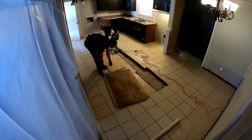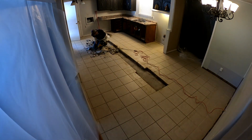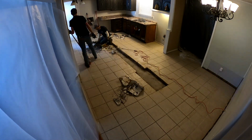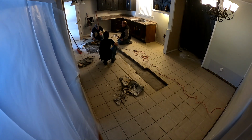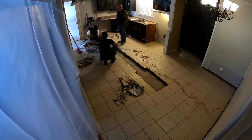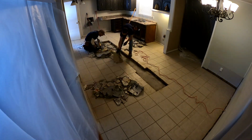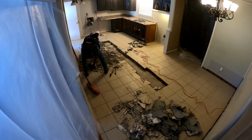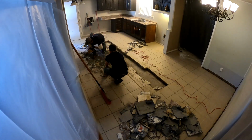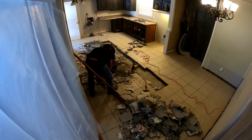Here I'm shutting off the water to the sink so that I can remove it. It's my first time having to remove a kitchen sink, so it's a learning process. And this is the flooring company. So I hired them to come in, remove all of the tile as well as the underlayment there, and also to fix the hole in the floor. So that's what they're doing.